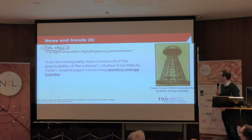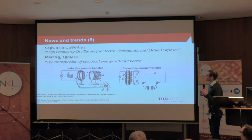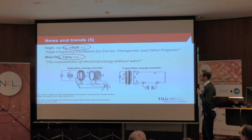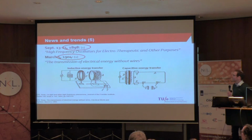I think it's a bit too ambitious, but still, what is very nice is that his initial papers, also from the 1900s, actually describe the system that we use today. So if you think it's new, it's not. It's just more than 100 years old technology. What we do is we add smart control, and we add some flexibility to the circuits to be able to control it in a better way.